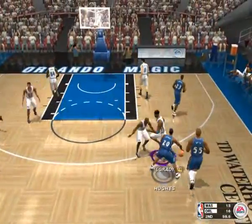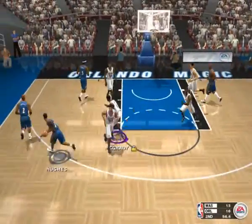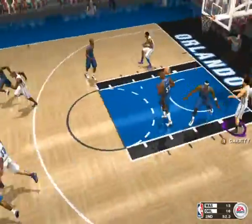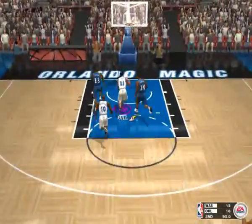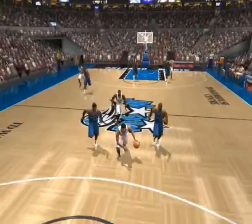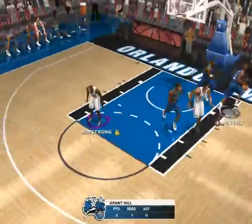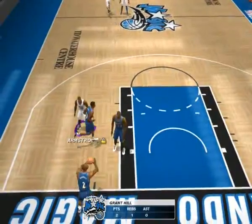Hughes sets it up on the right side. The second quarter. With a nice shot fake, he lets it fly. Garrity gets the rebound. He takes the rock to the rack and powers it down. The Magic are up 5-5. The assist to number 8, Pat Garrity.